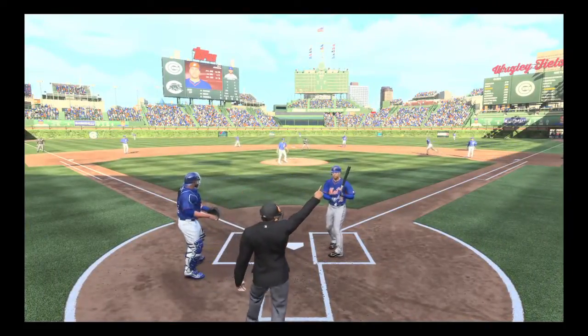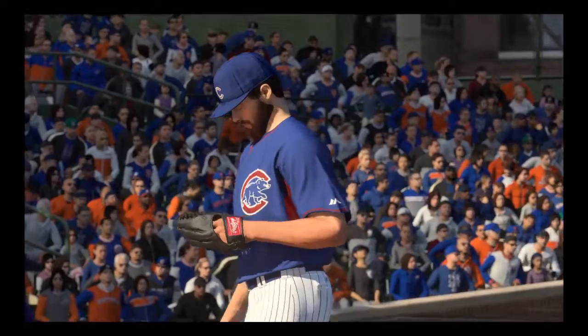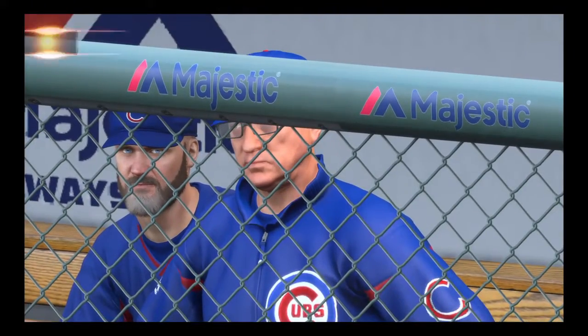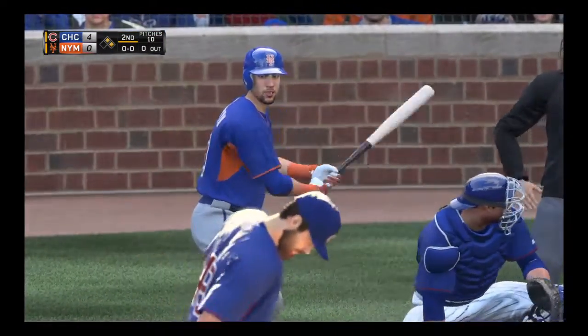And a rather interesting decision here as they'll put him on and move the runner into scoring position now. I will say this, that's not a move you see very often. I've heard of managers going against the grain, but this is a strange one in my book. Michael Conforto stands in.